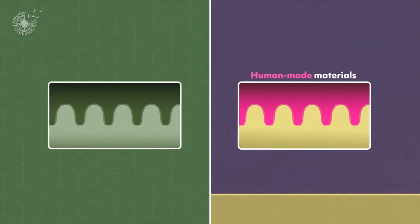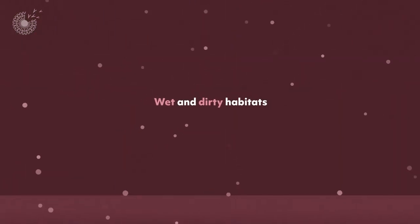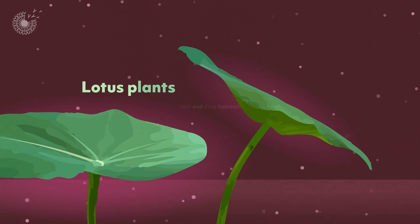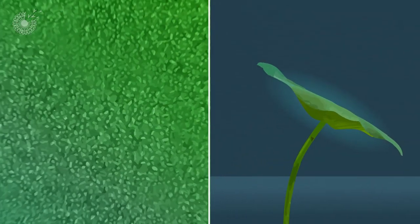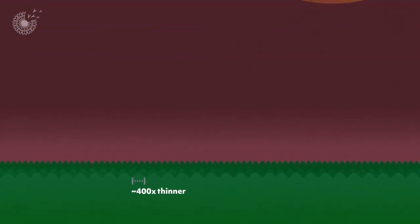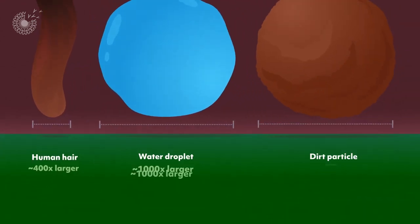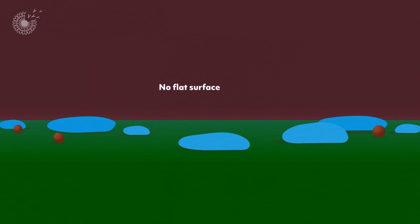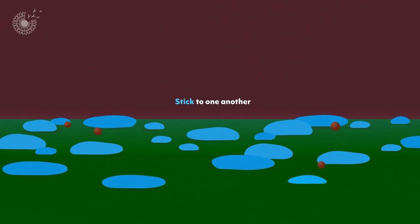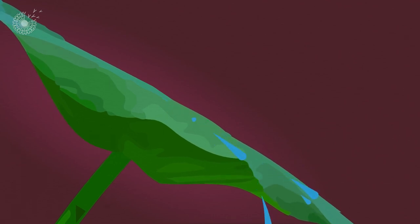To get an idea of how those natural surfaces work, let's start with an organism that dwells in wet and dirty habitats. Lotus plants. Their leaves are covered with rows and rows of nanoscale pillars, each about 400 times thinner than a strand of human hair. Water droplets and dirt particles are 1,000 times larger. Water landing on these bumpy surfaces has no flat surface to stick to. Instead, the molecules stick to one another, forming droplets. The droplets slide off, flushing along dirt particles and contaminants with them.